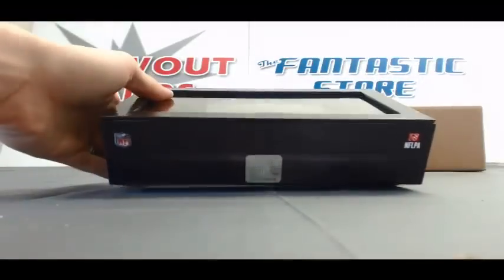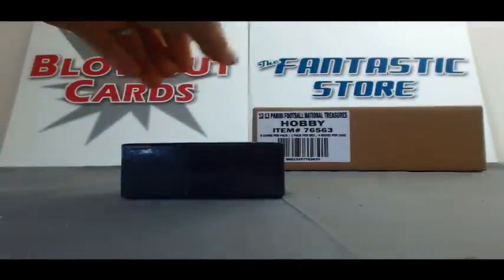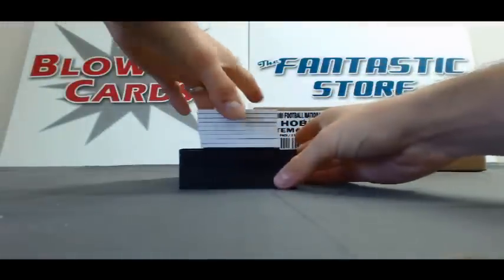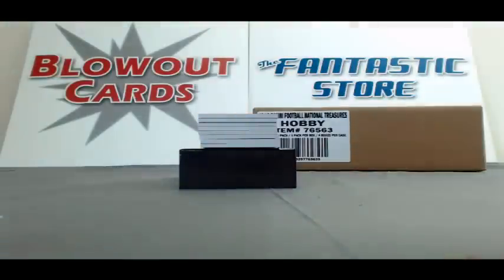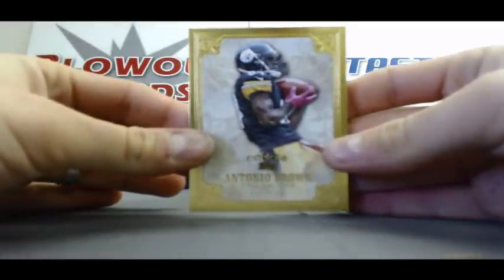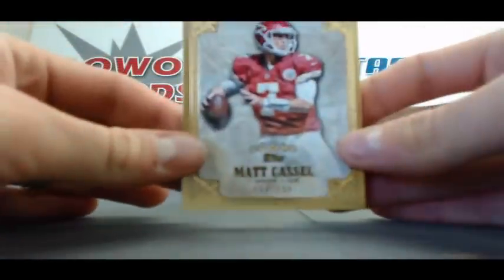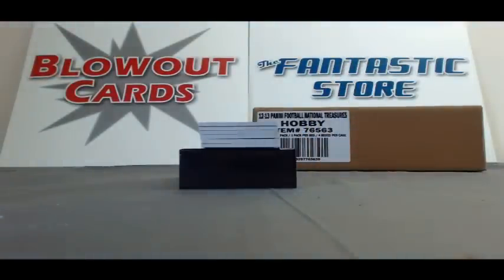All right, box three to finish up the Five Star case. This one is overflowing with cards. All right, Dez Bryant base numbered to 139 for the Cowboys. Antonio Brown for the Steelers, base numbered to 139. And for the Chiefs, we have a Matt Cassel base numbered to 139.